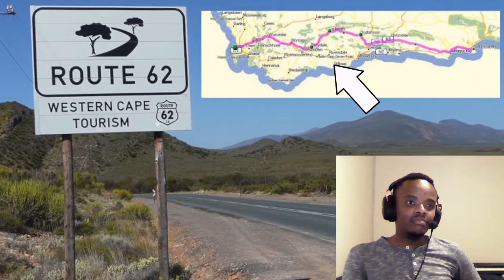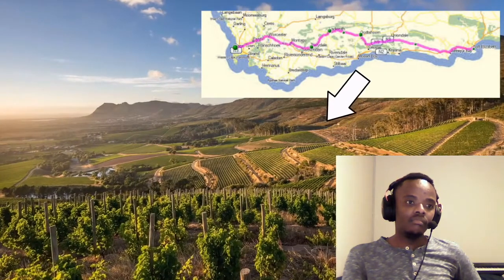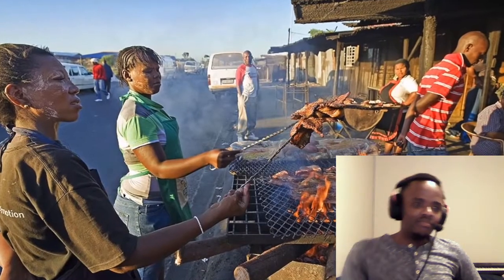The Western Cape province has some of the most refined wineries in the world, starting all the way back to 1659. And supposedly Route 62 is the longest wine route in the world, going over 850 kilometers long. Oh yes, the Cape Winelands. And of course, many might argue the national dish would be braai, or South African style barbecue, cooked over wood flames.